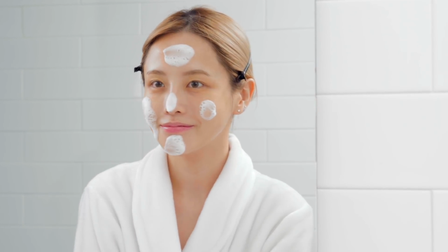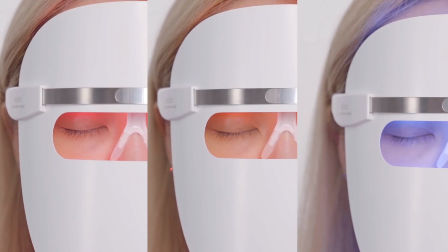Do you want to make your skincare more effective? There are beauty devices that can help you do your skincare better, even at home on your own.